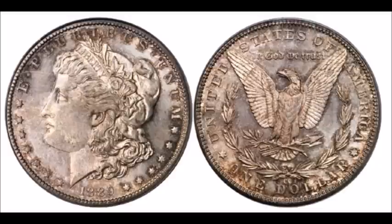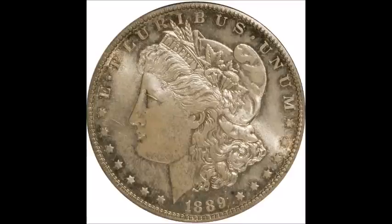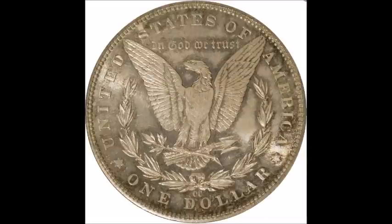What we are taking a look at is an 1889 Carson City Morgan dollar. This one was graded by PCGS and it graded MS 68. Once again, this is a PCGS graded MS 68, 1889 Carson City. Now in 2013, the example you are looking at sold in a Stack's Bowers auction and it sold for $881,250.